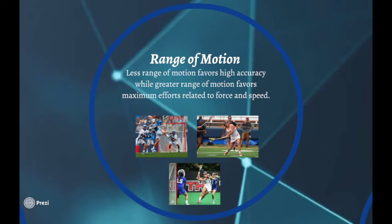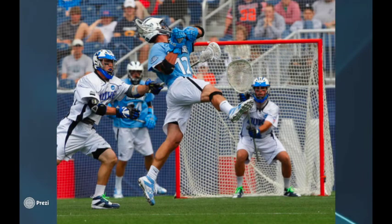We already mentioned some of the differences between men's and women's, but it's particularly relevant when considering range of motion. You see here in this picture, this male player is getting a lot of range of motion. He has a huge windup because the men shoot a lot faster, and just because of the rules of their game, they're able to do this more.